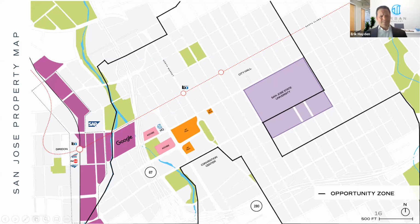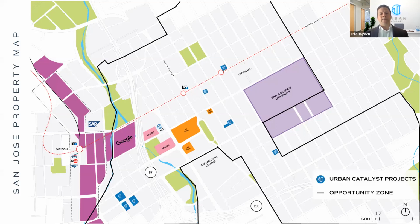And here at Urban Catalyst, we had an idea, which was we want to come into downtown San Jose, we want to acquire properties to do ground up development and really get in on the ground floor before the wave of developers and big tech companies got to downtown. And that's exactly what we did. We acquired 7 projects in downtown San Jose. We're scheduled to start construction on all 7 of these projects in 2021.